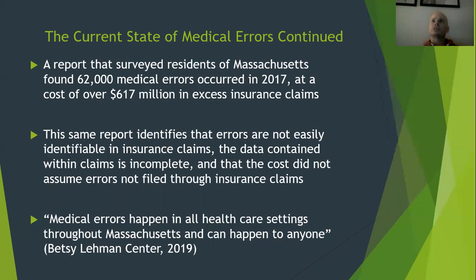The Betsy Lehman Center for Patient Safety conducted an assessment of the healthcare systems in the state of Massachusetts and found that in 1 year 61,982 medical errors have been recorded. The state suffered $617 million in excess costs attributed to errors. Many people suffer from the financial setbacks due to medical errors: a 33% decrease in income, a 50% increased medical expense, and 33% increased household expenses.